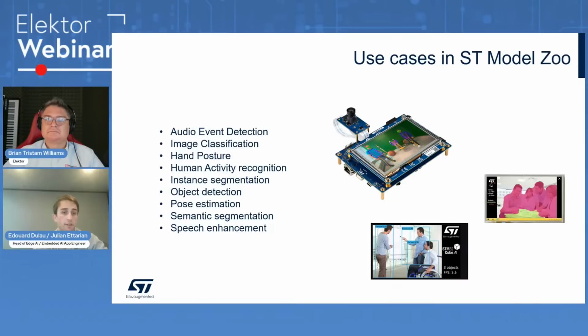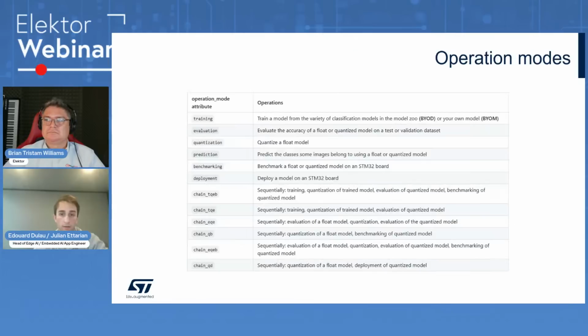So we have audio event detection, image classification, human activity recognition, instance and semantic segmentation, object detection, pose estimation, and speech enhancement. So you have a few examples in here. So the first thing you will need to do is to define which kind of use case you would like to do. And then another important point are the operation modes. We will see how we use them later.